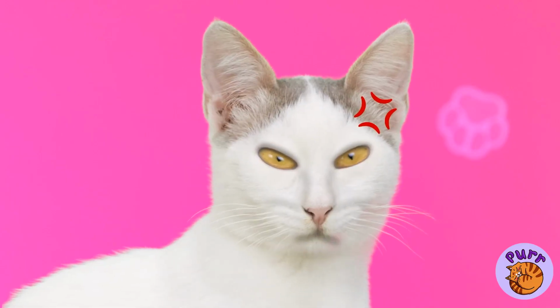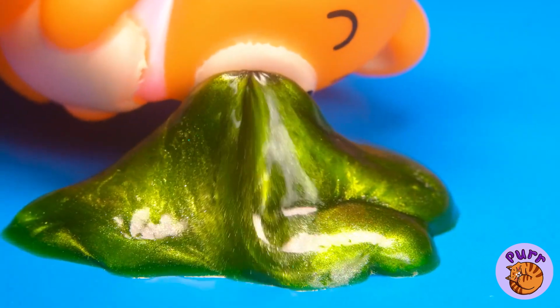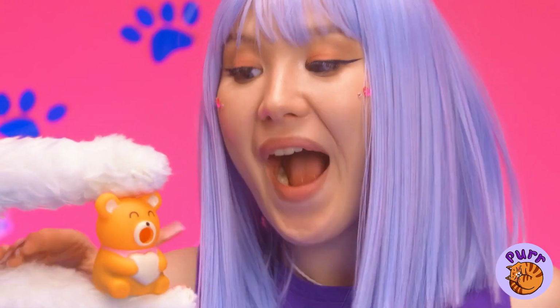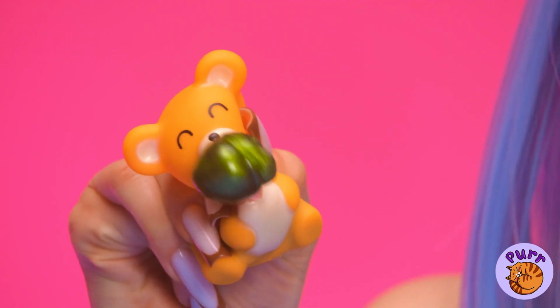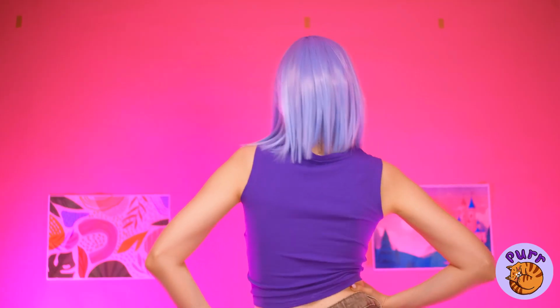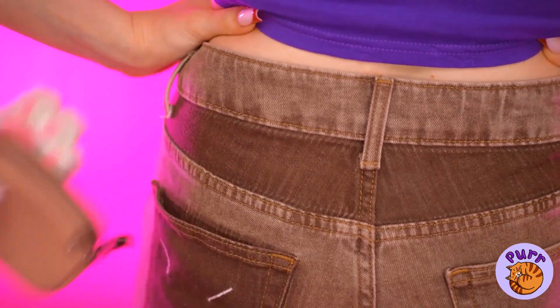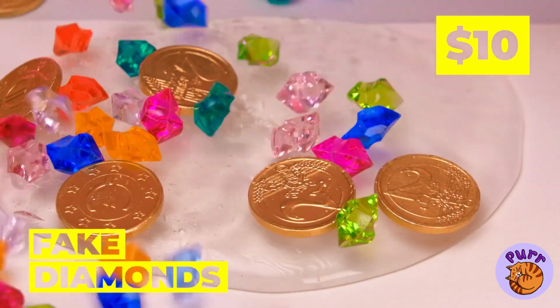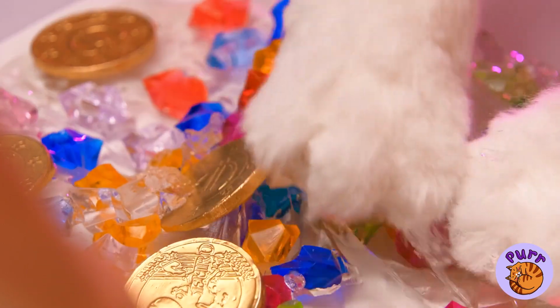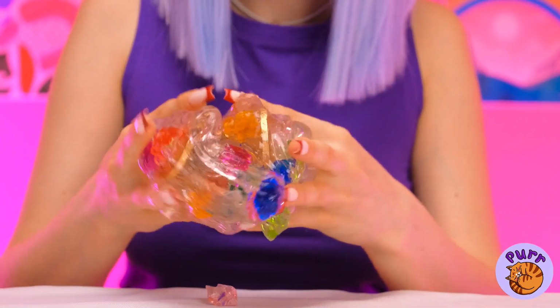Uh-oh. Hey, keep your slime to yourself. Don't worry, we've got just the toy to help. Careful, you don't want a tummy ache. See, you can't even keep it down. I'd keep an eye on that wallet if I were you. But don't worry about your fake diamonds. You'll get them back, just in slime form. Honestly, even real diamonds would be better off in slime.